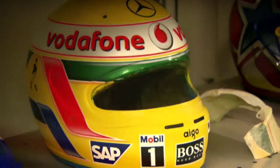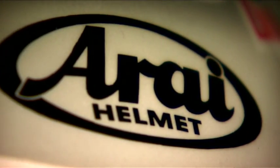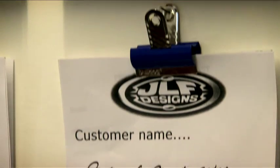Over the years, I'm guessing we've painted around about 5,000 helmets. At the moment, it's probably about 400-500 a year, painted for a lot of the top racing drivers like Lewis Hamilton, Andy Priaulx, World Touring Car Champion. We paint for helmet manufacturers, do design work for production runs, so all sorts of people all over the world.